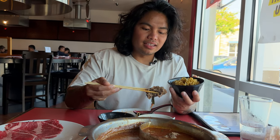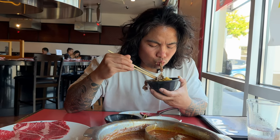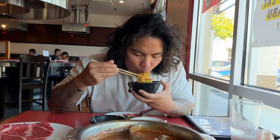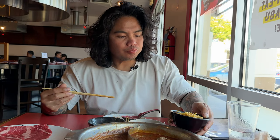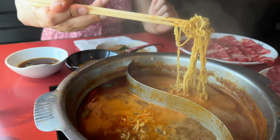Trying this Angus with the ramen, the fresh ramen. I don't know how she eats so clean. I'm such a messy eater. Look at this, all over my shirt. Messy eater because it's so good. Oh, the ramen is bouncy, and you can't go wrong with Angus.